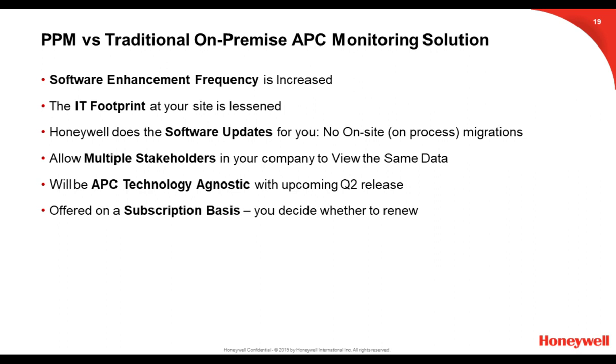As mentioned, the IT footprint at your site is lessened. There's no big server to run these calculations. It's just collecting data, typically at the plant information network or L4 level from a historian, grabbing any OPC compliant data, packaging it, and sending it on. So much less horsepower is required to do that. We also do the software updates for you. There's no on-site, on-process migration, same sort of thing you see in web apps. There are lots of updates happening all the time. If I think about Amazon, they probably did 10 updates today, in a constant state of improvement. So that's a good thing.